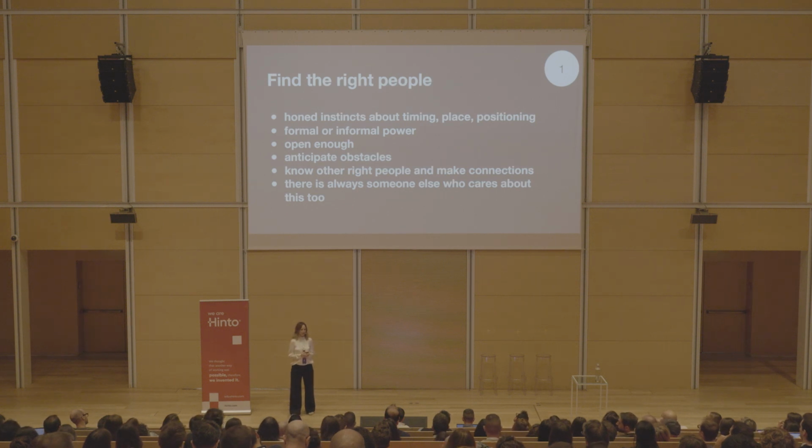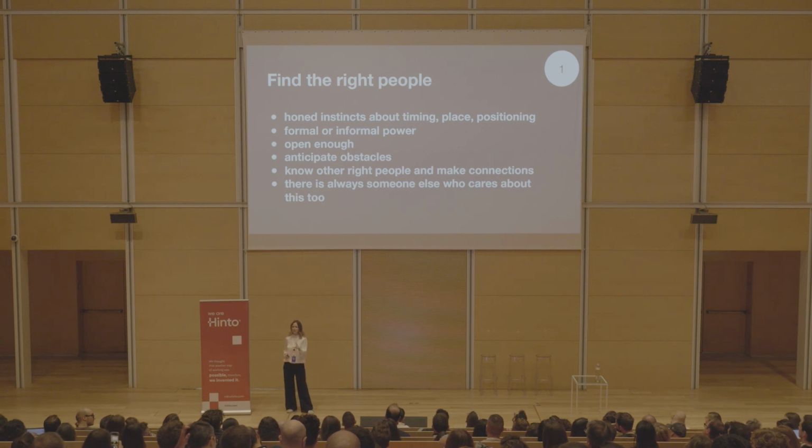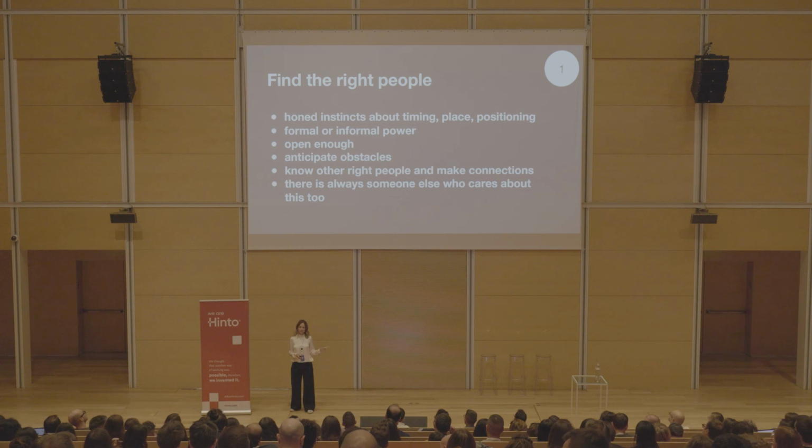The first one is really about finding the right people. So there's always somebody else who cares about the things that you care about across your organization. There's also some people that are really well placed, so they might not understand fully what you're on about, but they've got instincts about the right ways to land things, the positioning, how to communicate, how to link it to other initiatives that are already happening. And they can help anticipate obstacles and then make the right connections. So these people always exist. Finding them is incredibly valuable, and even if you just have a quick 5-minute chat with them, they can often have a hugely amplifying effect.